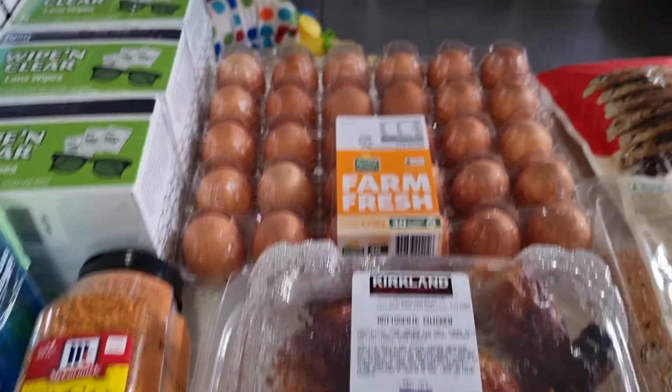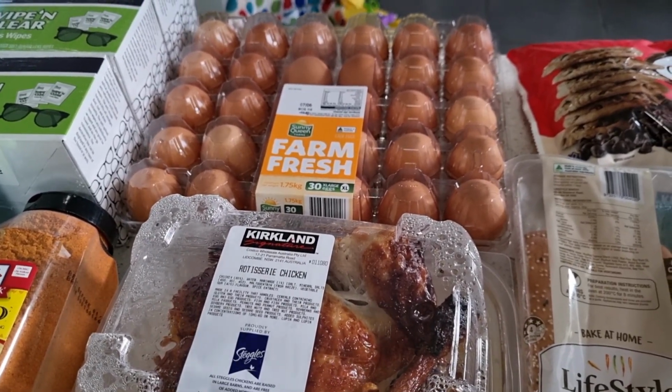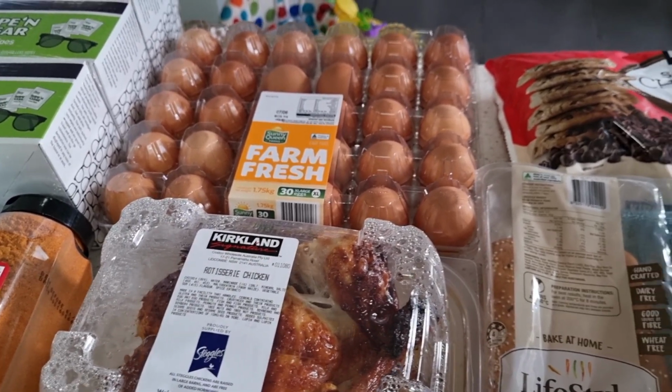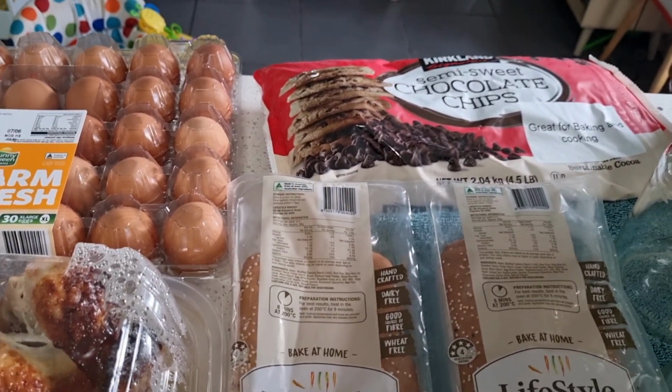So cheaper that way. The plan was to actually get a 60 pack for me and then split the other one in half, and she would have 30 and I would have 90, because we go through a lot of eggs, but I forgot.